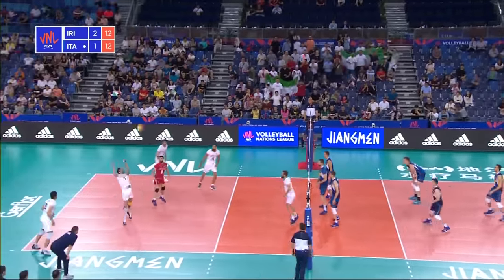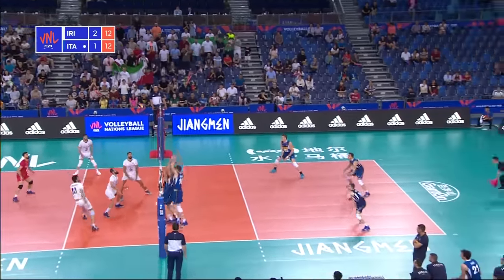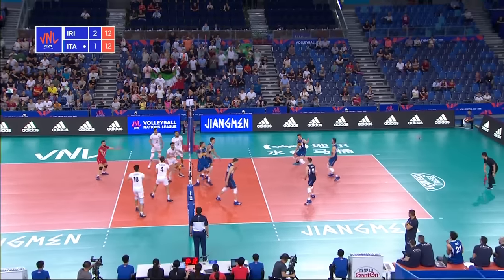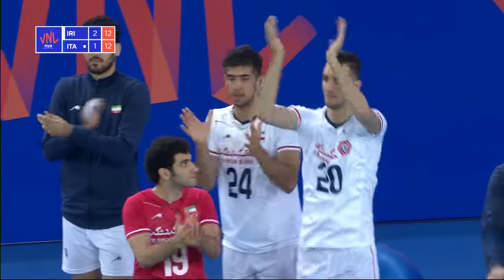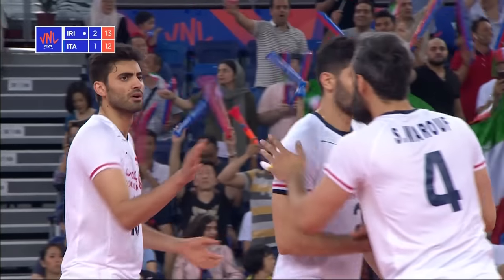Oreste Cavuto to serve. Down the throat of Fayazzi, who receives. That's Ibaripour. Gafford tries to strike. Marouf Lacrani gives it to Fayazzi with a backcourt pipe finish. They found a combination that works, and they have found a combination that's really hurting Italy here.